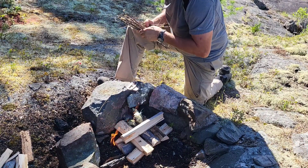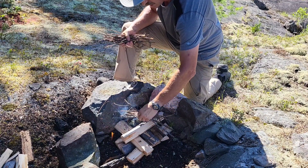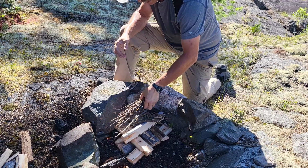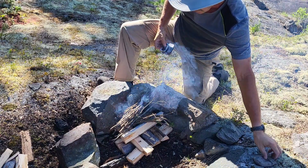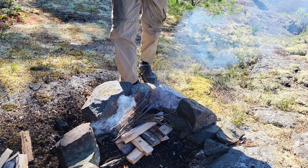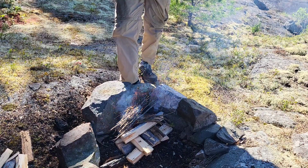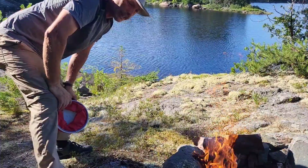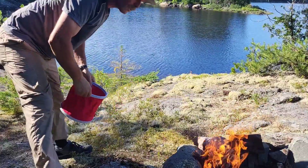Problem with that being so dry is it falls apart quite easy. But it works very well. So now that the fire's lit and burning good, I'm going to take my Dollarama bucket, go get a pail of water.